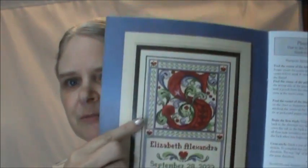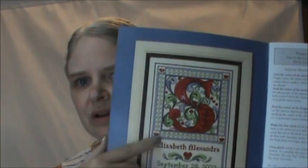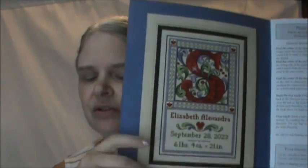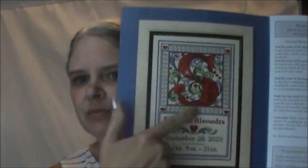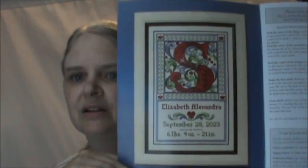So this book has all the alphabet blocks, and then it shows a lot of different variations for borders and pages, you know, just the way things are set up. And it gives you options for the motifs and the motifs within the borders and the corners. So there's a lot of options, decisions.